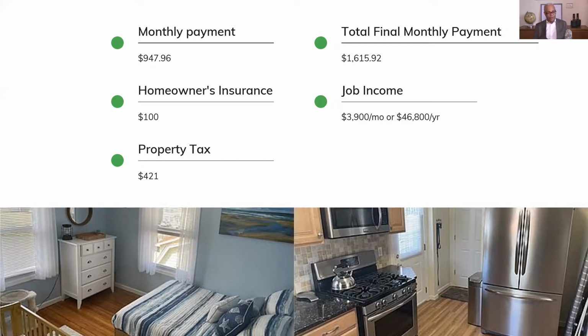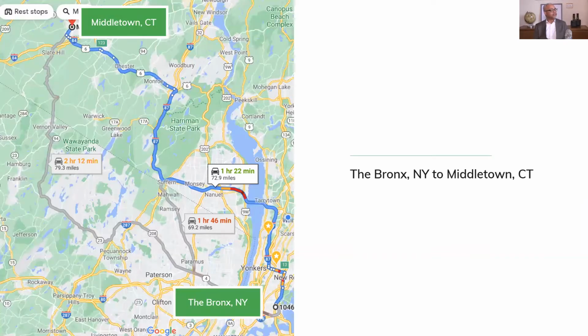So home ownership can be affordable. It's very affordable today. But the drive on this one, here we go. If you were to drive from the Bronx to Middletown, New York, these are 3 routes. So here, 1 hour and 22 minutes. It's a little further than Danbury, Connecticut, distance-wise.